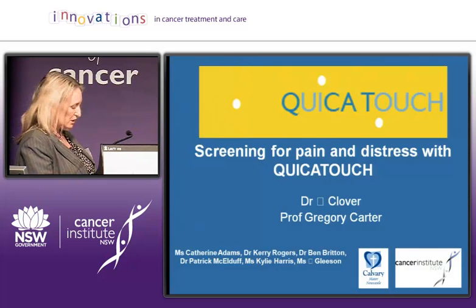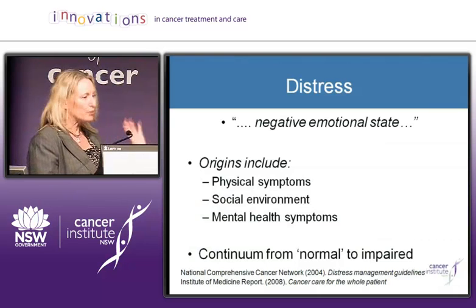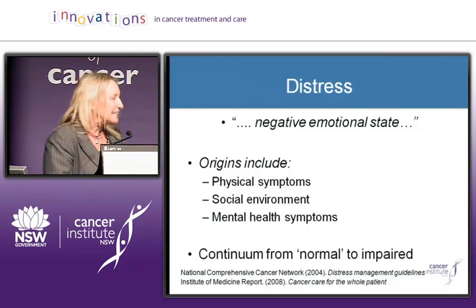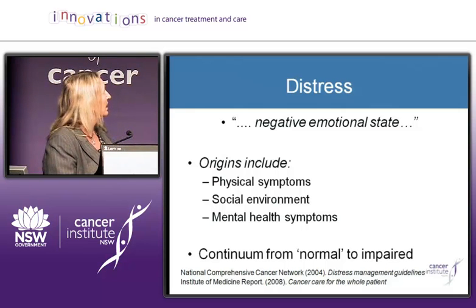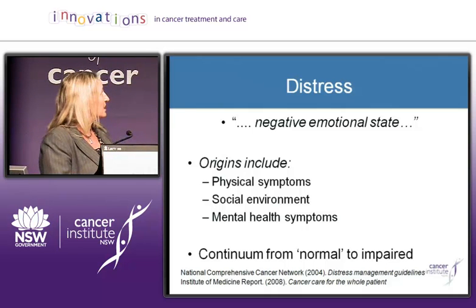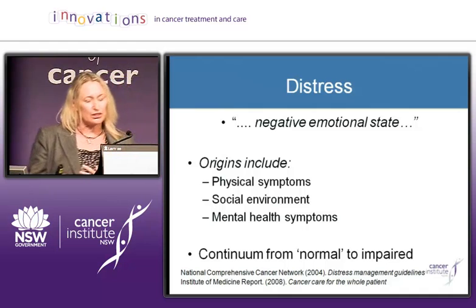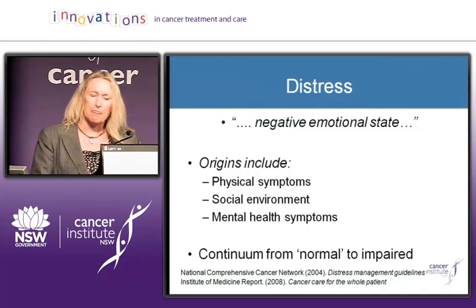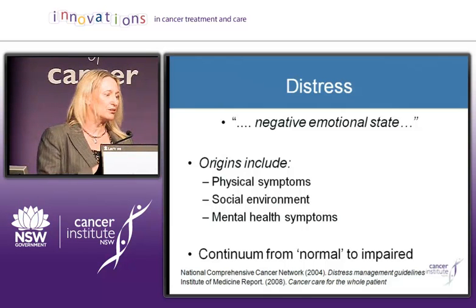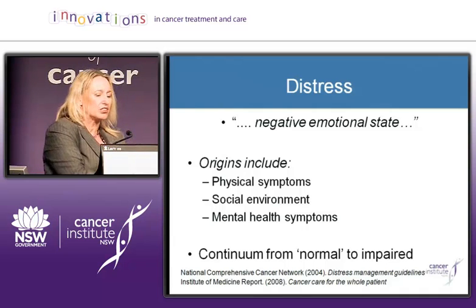Okay. So I'm talking about pain and distress. I won't spend any time defining pain, but I'll just briefly define distress in case there are people here who are less obsessed with it than I am. It's an umbrella term for a negative emotional state, and its origins can include physical symptoms, it can come from the social environment, or mental health symptoms, and it's seen as existing on a continuum from a normal level of functioning that anyone might experience to a level where you're getting some kind of impairment in your functioning.